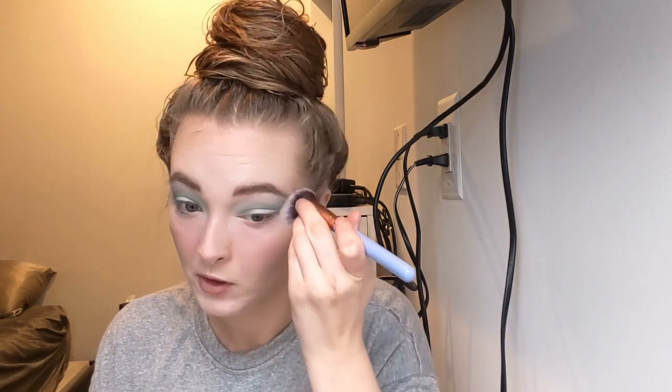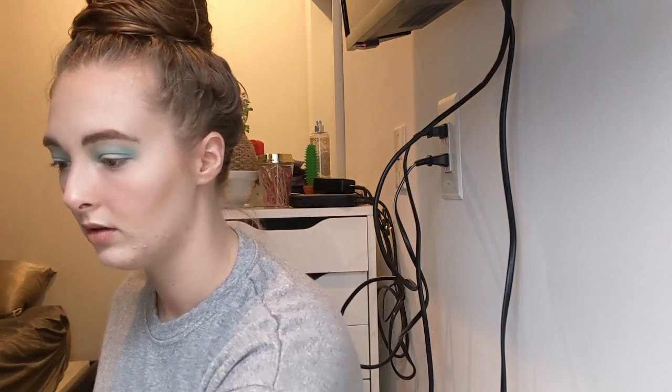I'm gonna take my other brush that I use for my powder just to clean up as we go, because I don't want too much fallout. Just don't want to have to deal with that. That's part of why I never use colorful shadows. They're just so hard to work with. There's so much work that you have to do. Just not about that life.